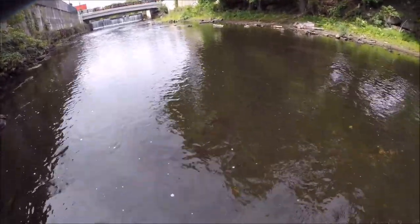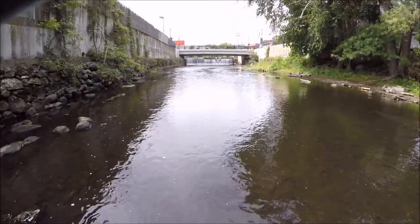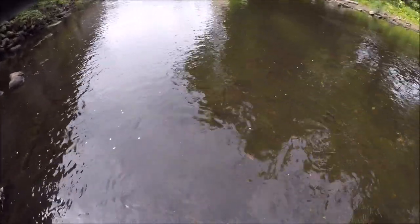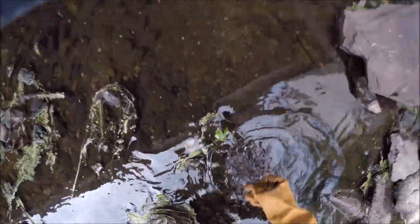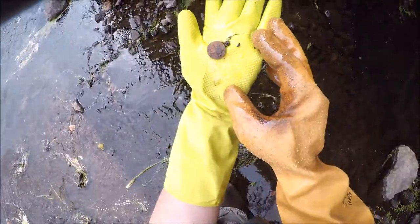I need to watch for snapping turtles here. And it's going to get noisy as I get close to the bridge, close to the waterfall. But I'll let you know when I find something. Lincoln Memorial.